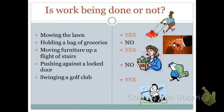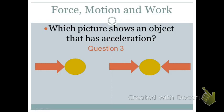Okay, let's continue. Jenna, you get to call on someone now. Vance? So on your paper, question 3, which picture... Oh, did you draw a picture, number 2? Yeah. Okay, good. Which picture shows an object that has acceleration? Elijah. And why?